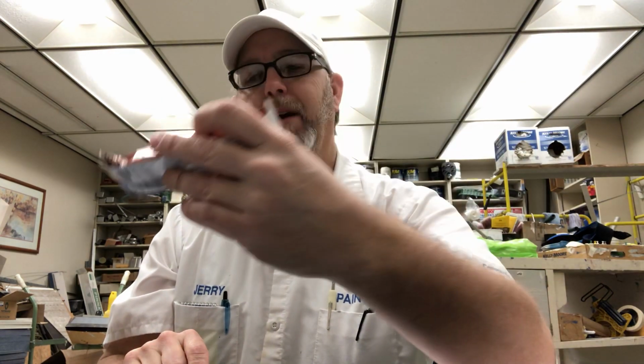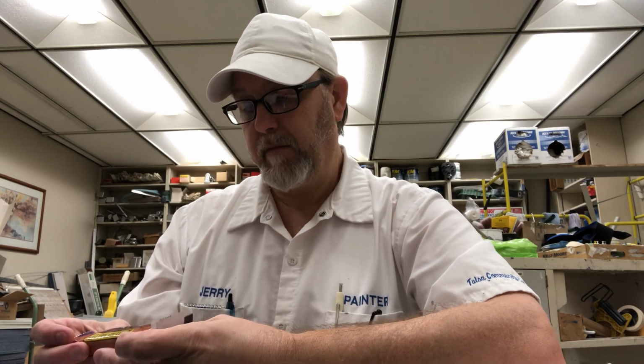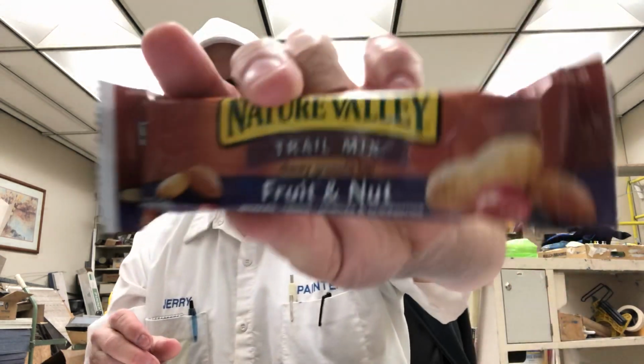Hello, Andre Fort. I got another Nature Valley granola type bar. This is the trail mix. Chewy granola bar, fruit and nut. It's got almonds, raisins, peanuts, and cranberries. That sounds good. You can see the almonds and nuts, cranberries, and the raisins on there.